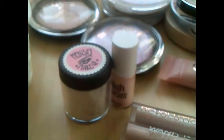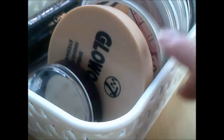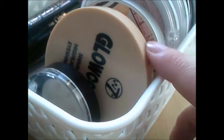So let me count how many single highlighters we have. We have 1, 2, 3, 4, 5, 6, 7, 8, oh, okay, cream highlighter everywhere. 8, 9, 10, 11, 12, 13, 14, 15 single highlighters. Ha! I seem to have a problem.